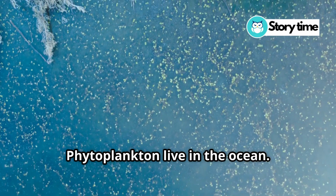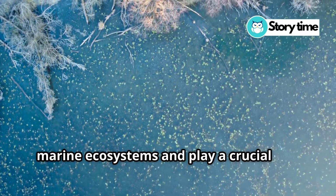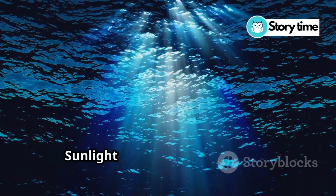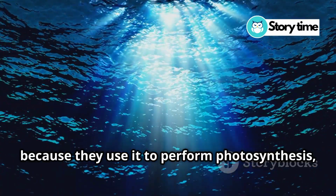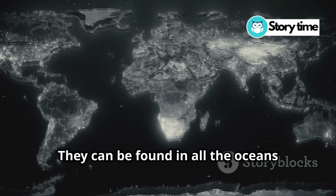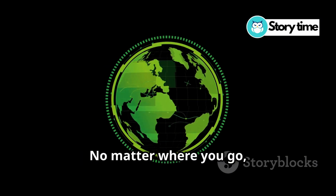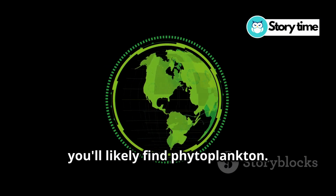Phytoplankton live in the ocean. These microscopic plants are essential to marine ecosystems and play a crucial role in the Earth's carbon cycle. They like to float near the surface of the water where the sun shines brightly. Sunlight is vital for their survival because they use it to perform photosynthesis, just like land plants. They can be found in all the oceans around the world, from the warm tropics to the cold polar regions. No matter where you go, if there's sunlight and water, you'll likely find phytoplankton.